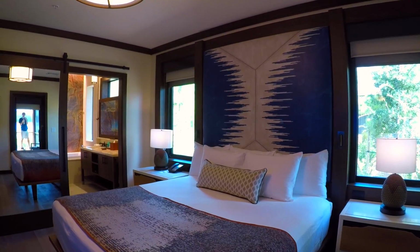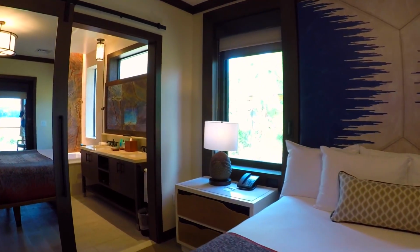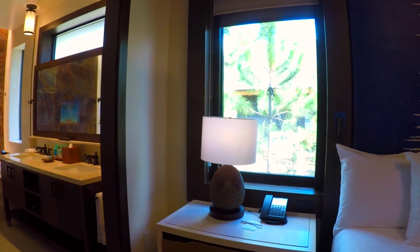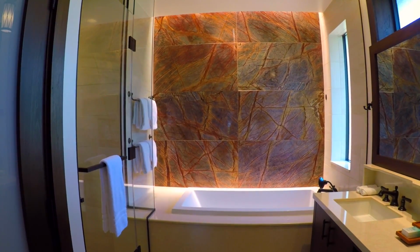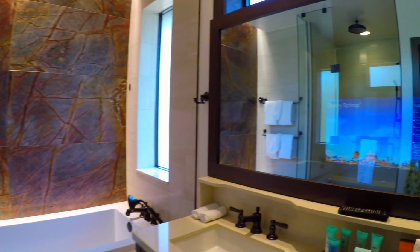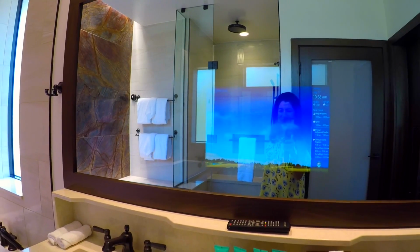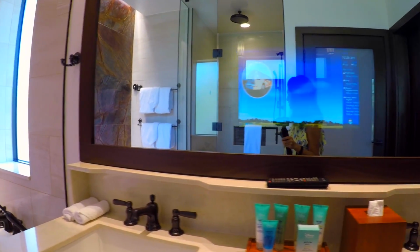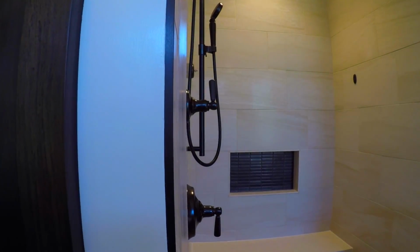What a beautiful headboard. And this is the master bathroom. Look at the bathtub and that marble. It's gorgeous. And then you have the TV, the flat screen, inlaid in the mirror. You've got a nice tub and a nice walk-in shower.